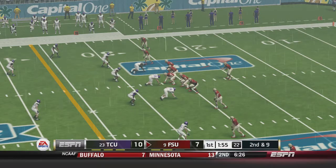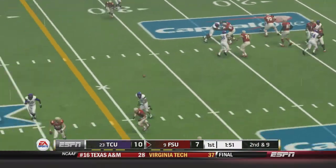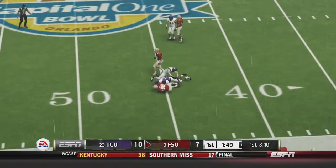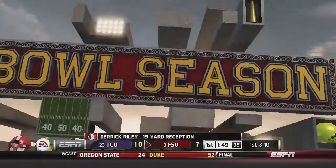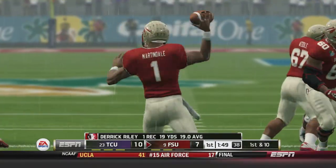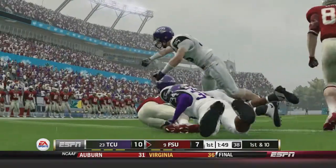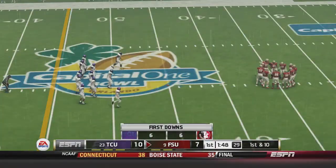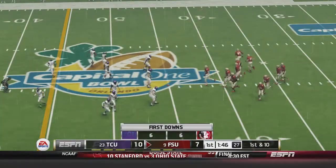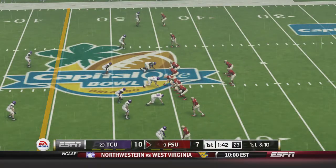Mason, 5 wide. And they're going to come with a little bit of heat. Mason's going to get it off, and he's going to get it complete up to the 45. That's Derek Riley. He's playing on the inside receiver, and was matched up against the linebacker. That is a very advantageous look for Florida State. In fact, I'd probably hit him with a no-huddle and hit him again.